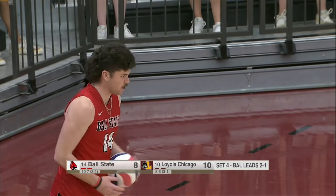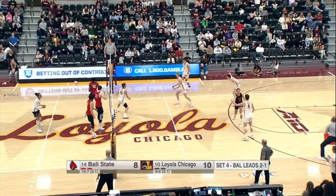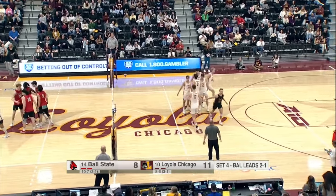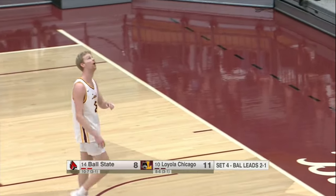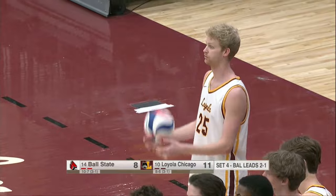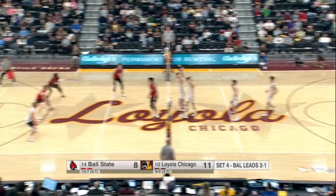A serve here for Dyer Ball. Loyola back up three. And right now, it hasn't been a flashy set so far, right? But Loyola look comfortable in where they're at. They're making some plays right now. You've seen more errors from Ball State. That just helps take some of the pressure off the Ramblers.